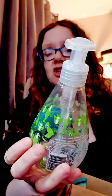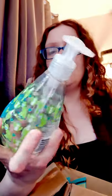The next thing is just a hand wash. I don't know why I put this in here particularly, but this is the Method Limited Edition Botanical Garden. I ended up buying, was it last year, it was a special deal on Amazon, and I ended up buying six of these, so we're just working our way through them. I think we've got the last bottle out just now. But it's really nice. The kids love it. Lovely little scent. I like the packaging. I do like Method. I think Method's really good, and it's such a clean company.